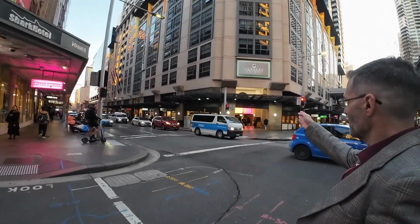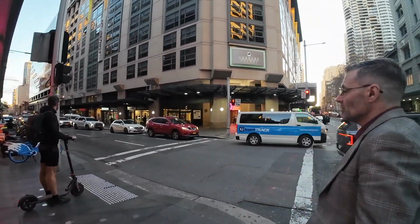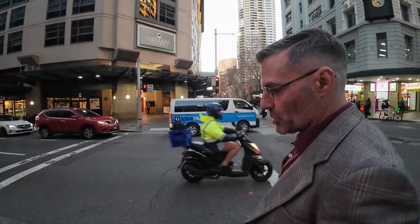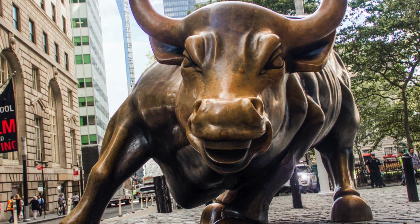Now where we're heading, Chris, you want to show me something? Oh, we're going into the Horton Arcade, okay. What did you want to show me? A sculpture of a bull. Oh, the Wall Street bull. It correlates to the Wall Street bull. There's a massive bull on Wall Street where people go and rub its nose or something. Yeah, let's have a look at it.